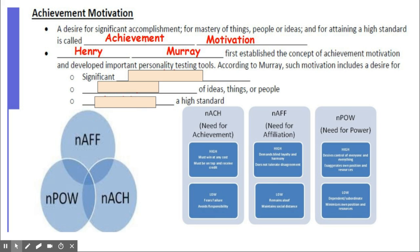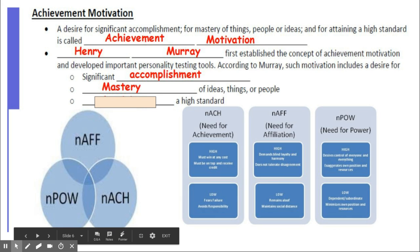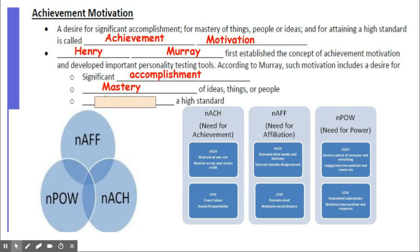According to Murray, such motivation includes a desire for the following: significant accomplishment, meaning that you have basically proved that you can do this. You are the best. He also had this idea of the mastery of things, ideas, and people. Now, it sounds a little weird when you say mastery of people, but being able to read people, being able to understand people, that's what he was referring to. But the mastery of things, being able to do certain tasks, mastery of ideas, being able to know certain things, that knowledge. And then to round this out, attaining a high standard, meaning that you have the ability to go out and to achieve those things that you want to do day to day.